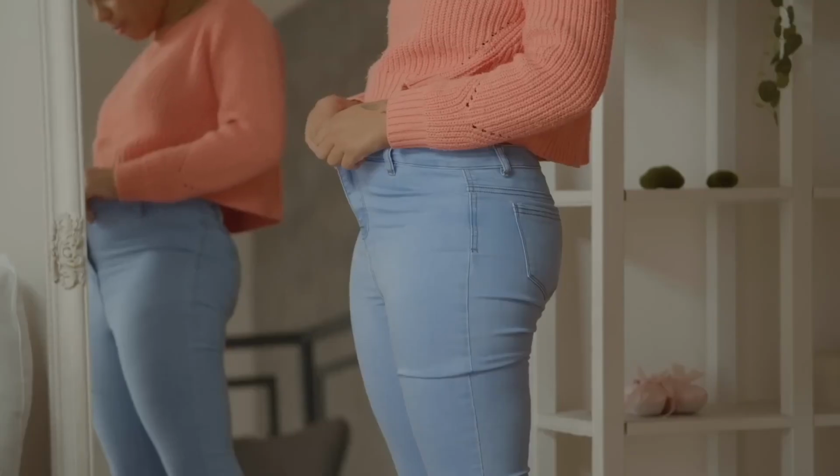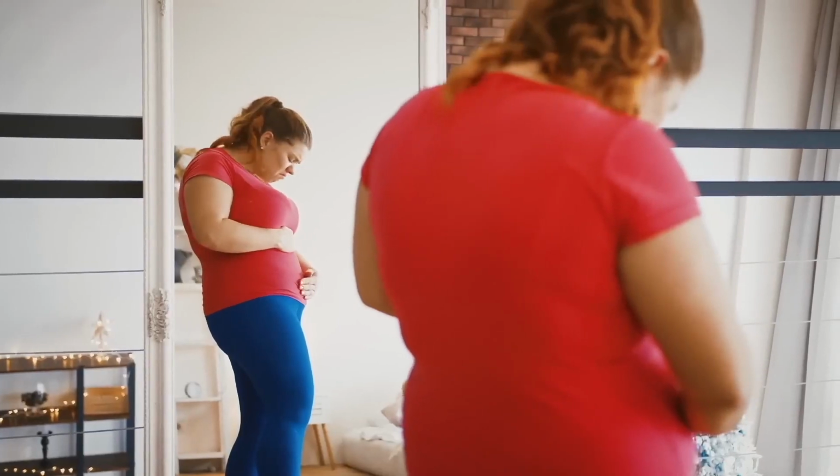Now, again, subcutaneous, you know this stuff. You can pinch it, right? Remember the old pinch an inch? And people who have more subcutaneous, they might have more around their thighs, more around their hips. They're more pear-shaped. Bet you haven't heard the apple and the pear in a while.